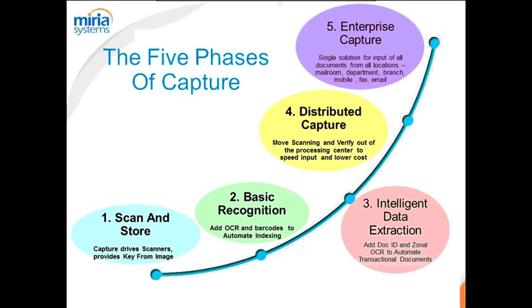In the next stage, we add document ID numbers and zonal OCR. So here you can have the system recognize that all invoices will have a company name and address in a specific area, or that you'll find a PO located somewhere specific. Distributive capture is where you can verify data and move resource from a very time-intensive process to one where only exceptions are viewed and processed.